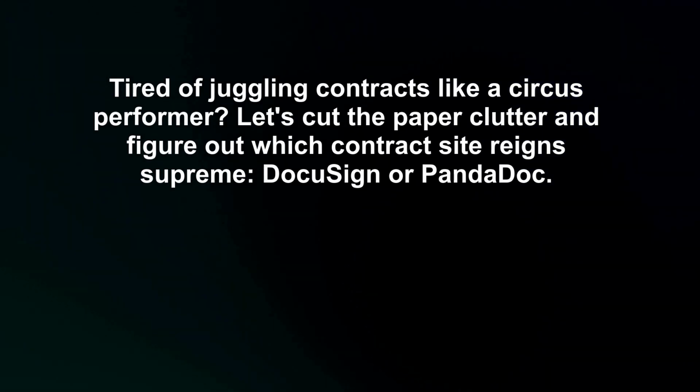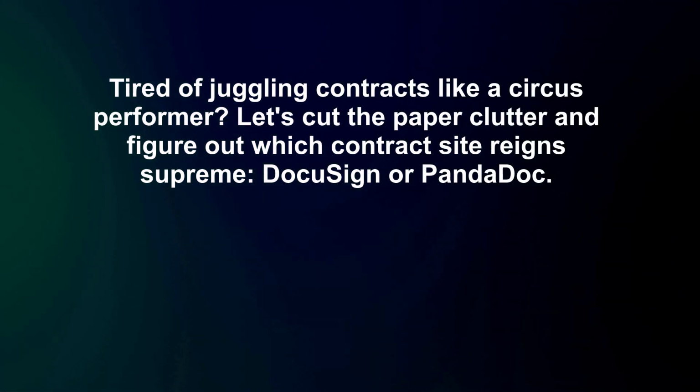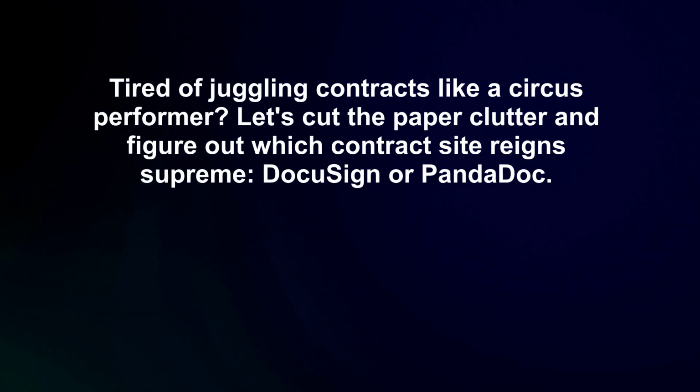Tired of juggling contracts like a circus performer? Let's cut the paper clutter and figure out which contract site reigns supreme, DocuSign or PandaDoc.